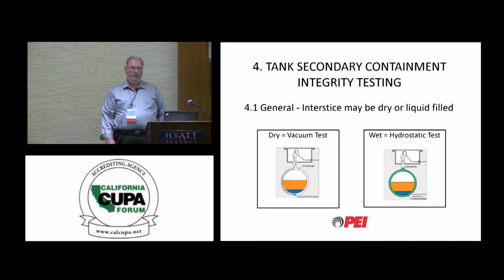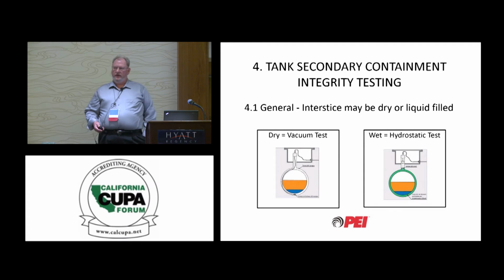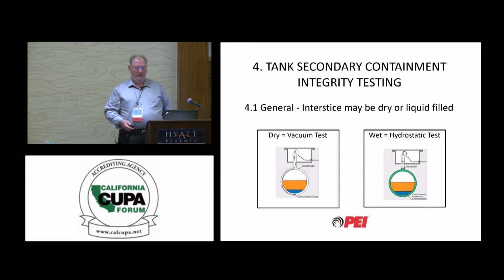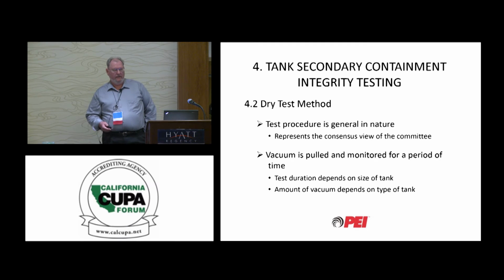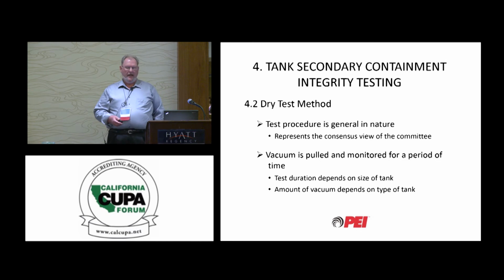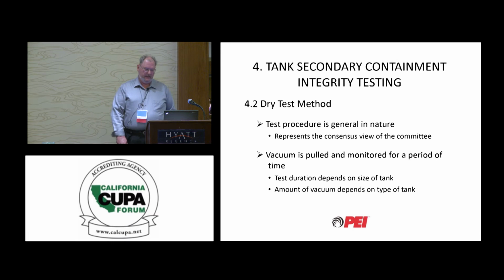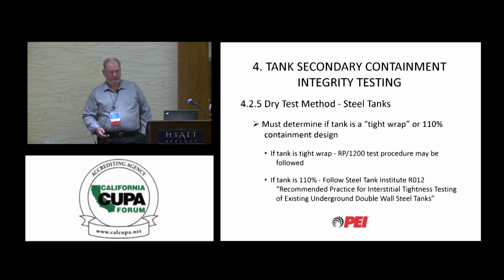One of the things that we point out in the RP is the first thing you need to do is identify whether it's a tight wrap tank or a 110% containment tank. If it's a tight wrap tank, you can use RP 1200 test procedures. If it's a 110% containment tank, you follow the Steel Tank Institute's R012 recommended practices for testing of interstitial tightness for existing underground double wall steel tanks. Okay, I'm moving on.